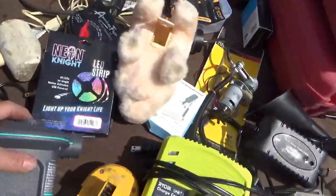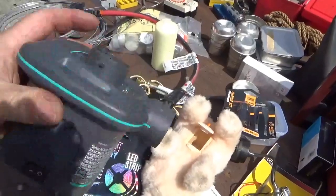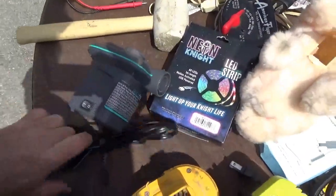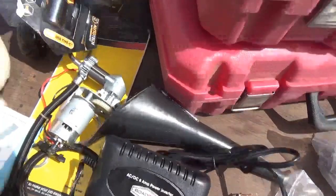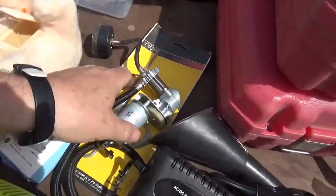Yeah, I just want to finish up. This is kind of a high volume, low pressure air tank. It's used for air mattresses. Plug in. Once again, stuff from the return guy, the truck stop return.